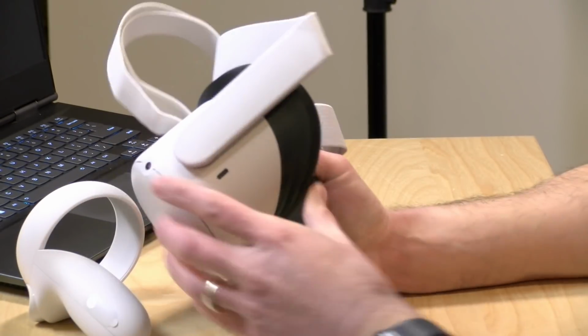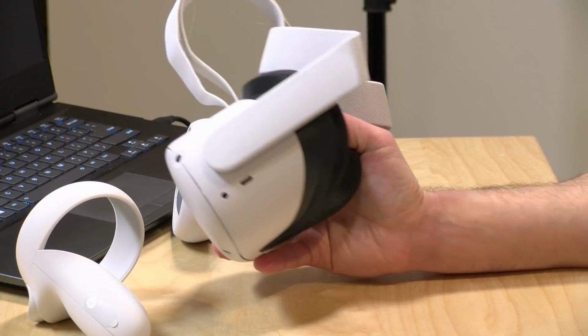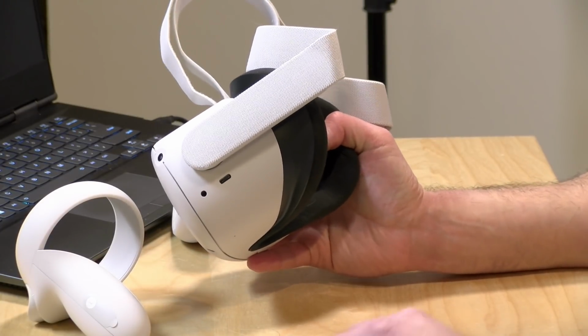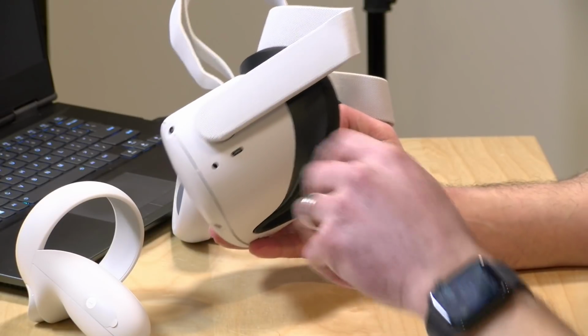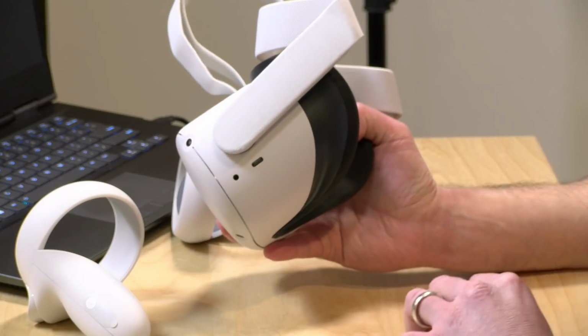The battery life on this, of course, is not great. You're looking at about 2 hours or so, depending on the experiences that you're running. Some of the more demanding experiences will run closer to the 2-hour mark, and others will give you a little bit more battery life if they're not working the processor too hard.